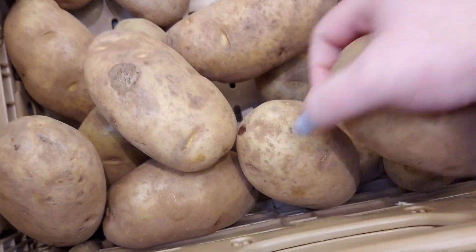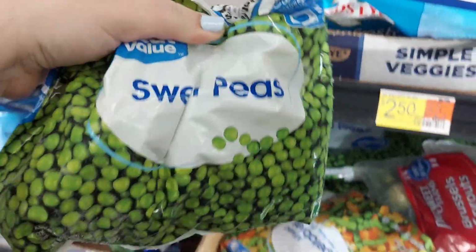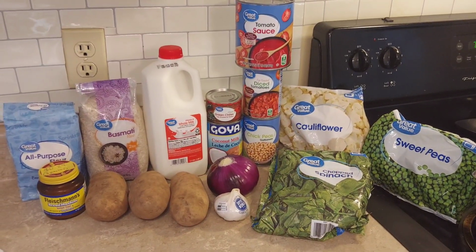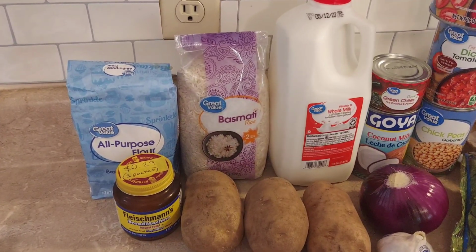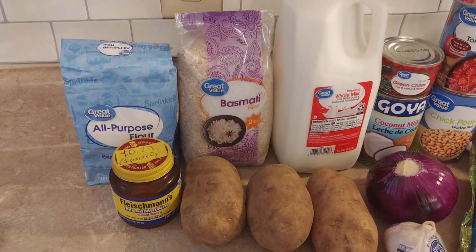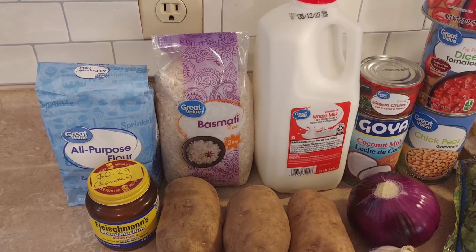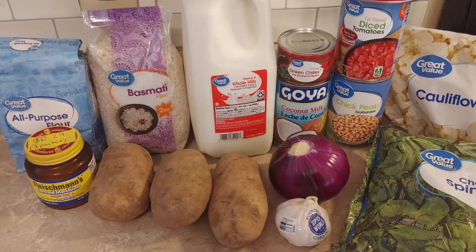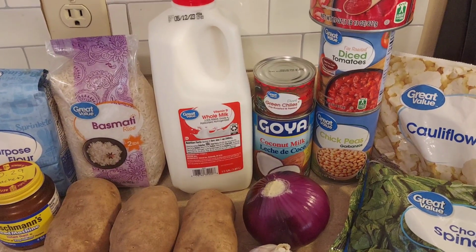I went ahead and got all of my ingredients from Walmart and then headed home and looked at what all I was cooking with. And here are all the ingredients I picked up from Walmart. I got some flour. I also have yeast on hand, but I'm going to be using 1 packet's worth. We're going to be using 2 of these potatoes, so I went ahead and subtracted the other potato from the budget. The basmati rice we are using, a half a gallon of whole milk.